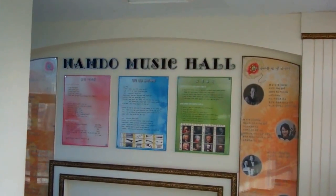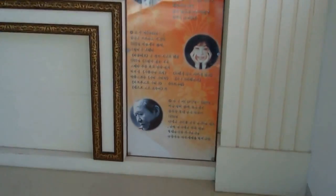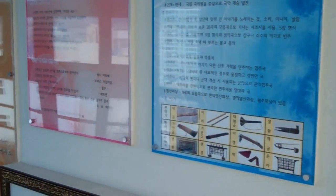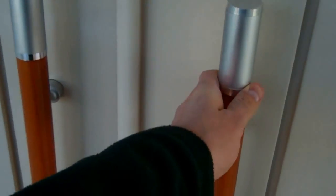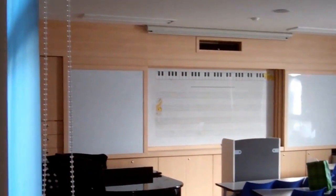And here it is, Namdo Music Hall. This is the music wing, I guess. They have top-notch security on this one, I think probably because they have a bunch of musical instruments. Actually, I could probably just open that door. Surprisingly. Music room. Yep, I can.